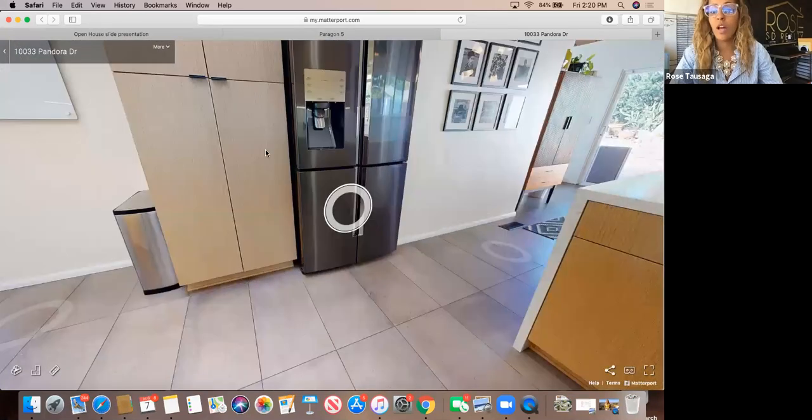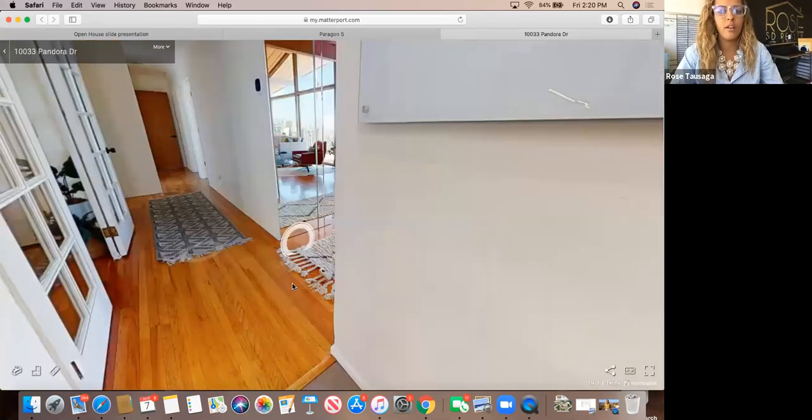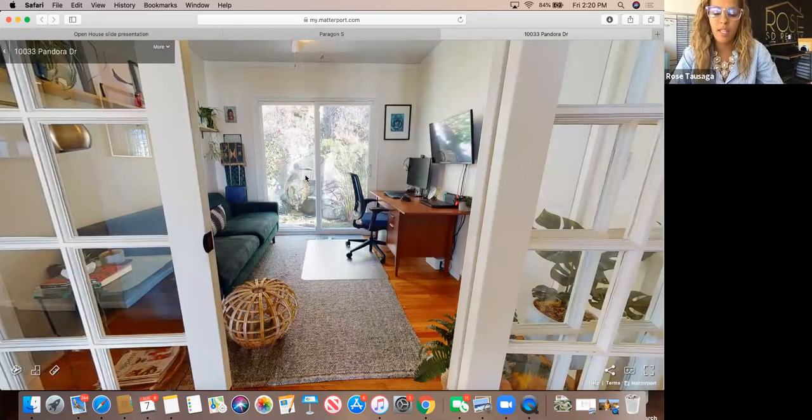So there's a lot of storage in this home as well. Okay, I'm going to go ahead and take a place down the hall. This is one of the rooms here. There is a koi pond right back here that you can see, which you have access to if you just want to be able to study.